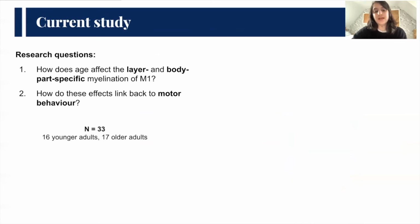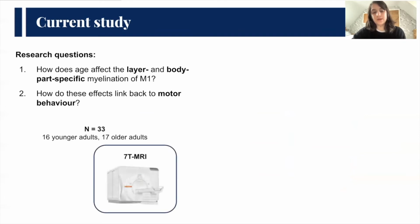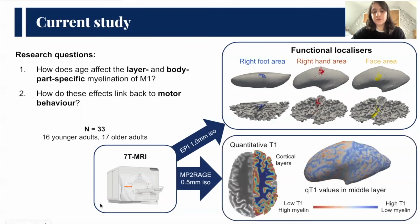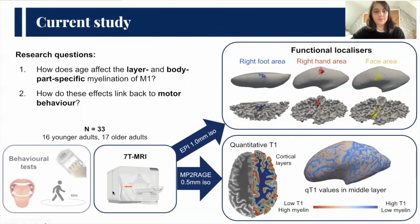So we scanned younger and older adults with 7 Tesla MRI. We used an EPI sequence to localize these large-scale body parts in the left hemisphere. We also used an MP2RAGE sequence to estimate cortical myelin content from quantitative T1 images. So we separated the cortex into layers, and here you can see a middle layer that's mapped onto the inflated cortical surface. You can see that there's high myelin in the M1 area. We also acquired motor function.